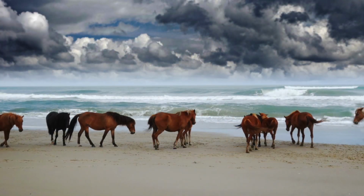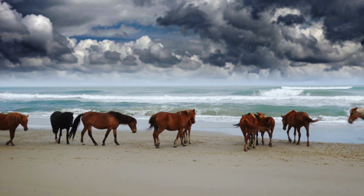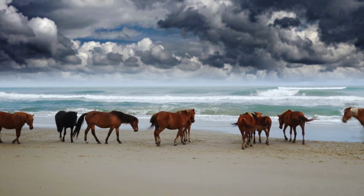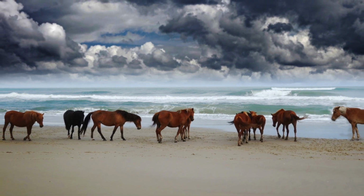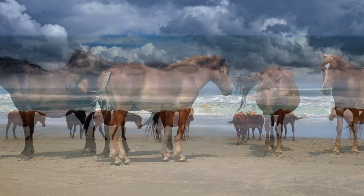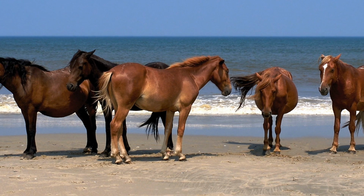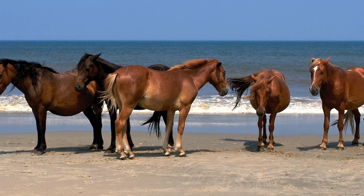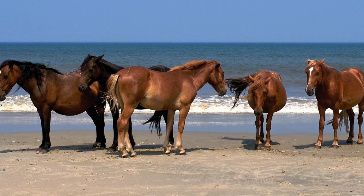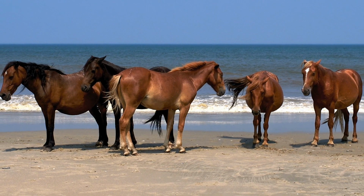The Outer Banks have wild horses that are sometimes referred to as banker ponies. Local lore claims that these horses are descendants from Spanish Mustangs washed ashore centuries ago in shipwrecks. These horses can be found on Ocracoke Island, Shackleford Banks, Currituck Banks, and in the Rachel Carson Reserve.